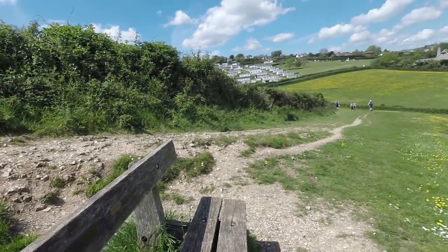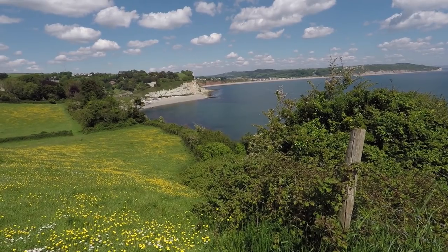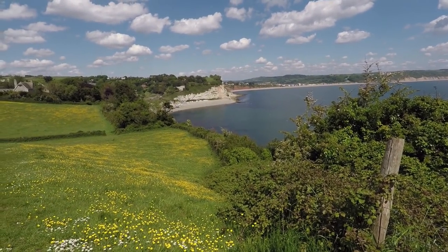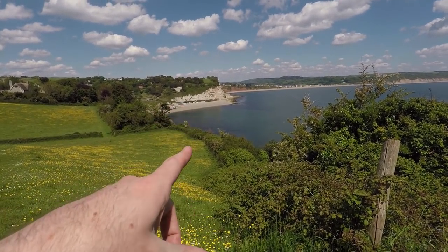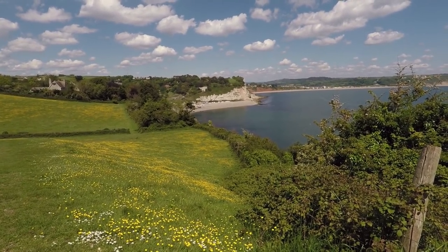Halfway through the fish and chips. Very, very good fish and chips, actually. Bit pricey, but worth it. The sun's fully come out now, and it just looks amazing. Look at the red cliffs at Seaton compared to these. It's just wonderful.